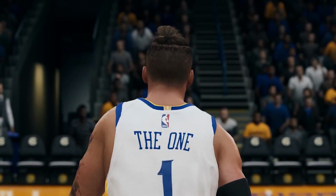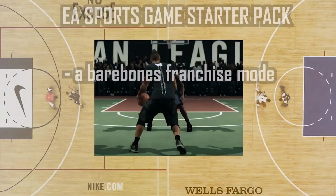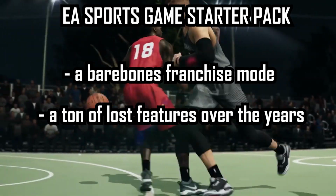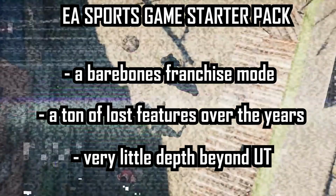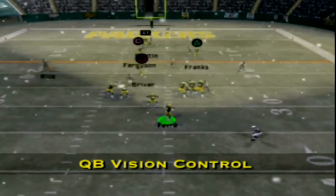But any game made by EA, whether it's Madden, FIFA, NBA Live, or NHL, is going to share certain characteristics. A bare-bones franchise mode, a ton of features missing from the game that used to be in the game, and very little to do besides play Ultimate Team. You know the historic teams in 2K? The ones that used to be available in older versions of these games? Well, now they're stuck behind the Ultimate Team paywall.